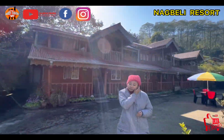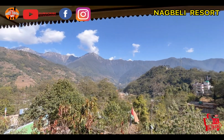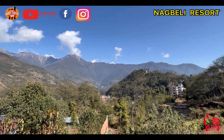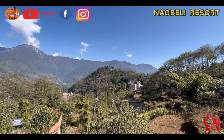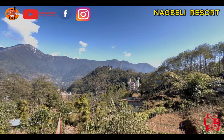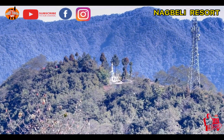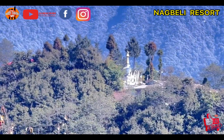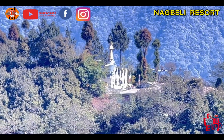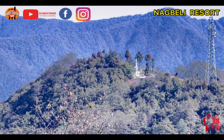So guys, this place is called, as our brother has already mentioned, Nagbeli Resort, and it is in Uttarey, West Sikkim. From here, we can see a lot of beautiful places. Out there is a monastery called Kagyup Monastery. So beautiful. This place, Uttarey, has a lot of locations where you can visit.